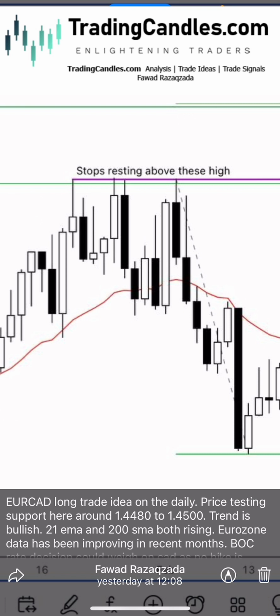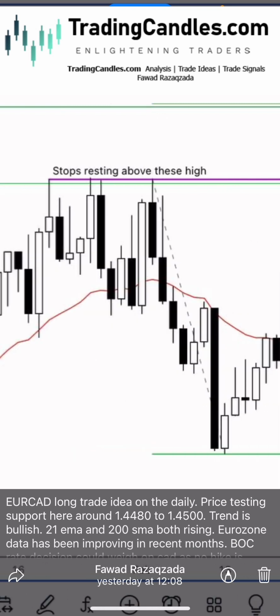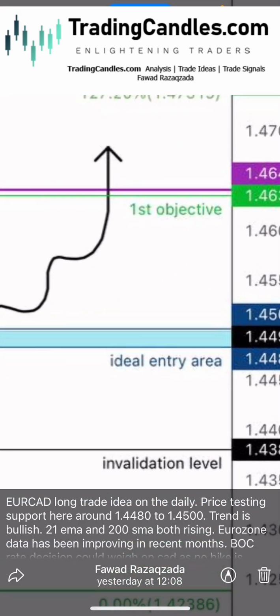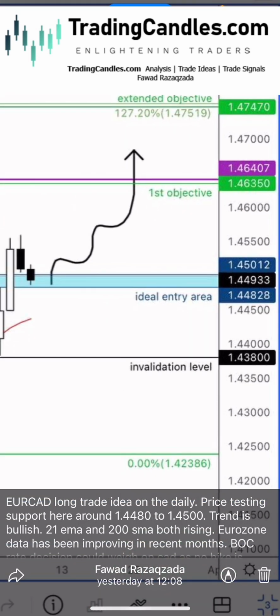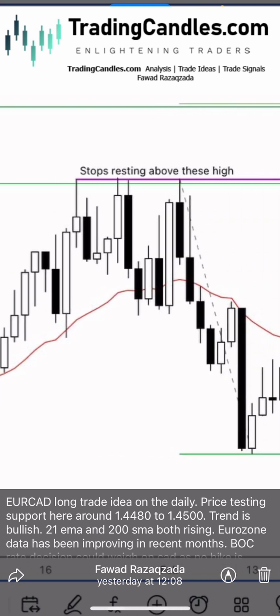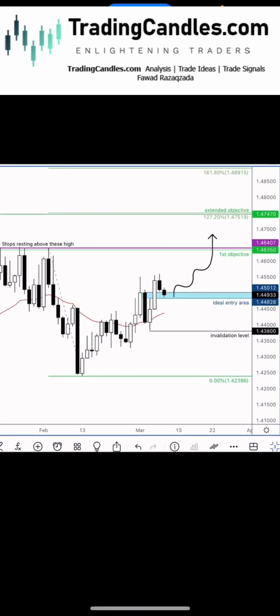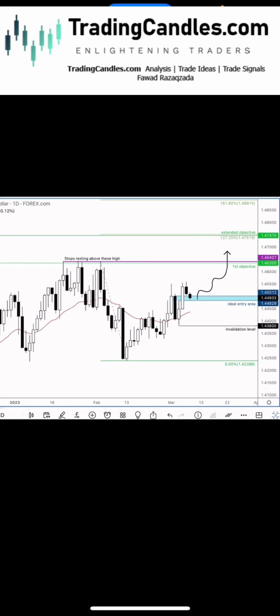Why did I choose that level? Well, first of all, a lot of people will have placed their stop loss orders there, people who are short this market, meaning that the market will eventually take those guys out. But I didn't want to take the risk, which is why the first objective was just below those triple highs. But the extended objective, as you can see, remains open above that area of liquidity, which I think will be taken out because of several reasons.